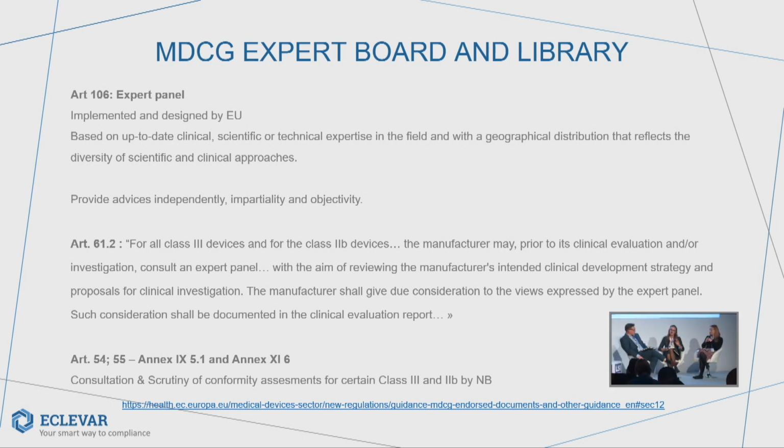In addition to that, the MDCG with the European Commission designed and put in place an expert panel, and this expert panel's role is very important. It is clinicians with the last update on clinical approach, scientific approach in a specific field. So they have been categorized per their field of expertise, and they can participate in the conformity or support manufacturers in getting the CE mark at several levels.